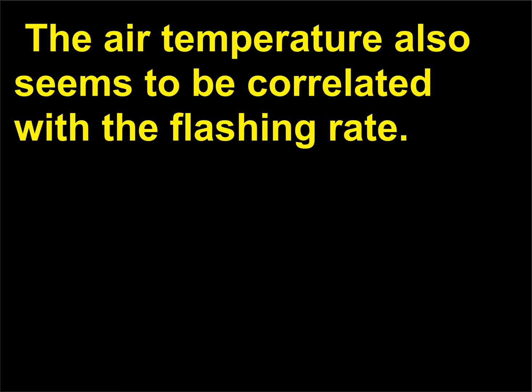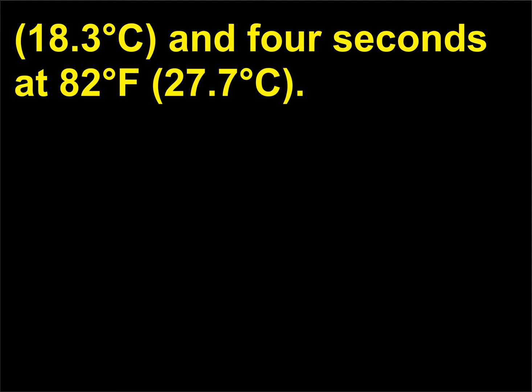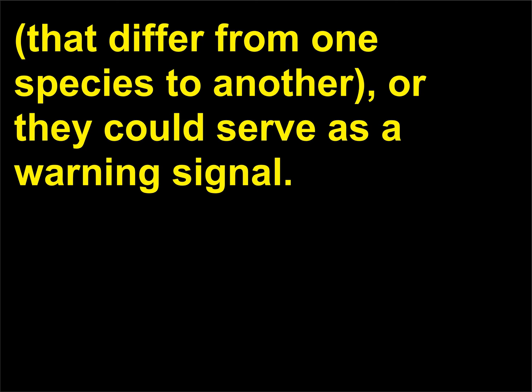The higher the temperature, the shorter the interval between flashes: 8 seconds at 65 degrees Fahrenheit, 18.3 degrees Celsius, and 4 seconds at 82 degrees Fahrenheit, 27.7 degrees Celsius. Scientists are uncertain as to why this flashing occurs. The rhythmic flashes could be a means of attracting prey or enabling mating fireflies to signal in heliographic codes that differ from one species to another, or they could serve as a warning signal.